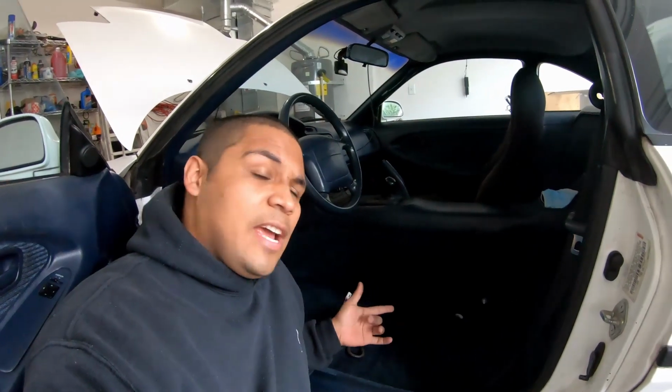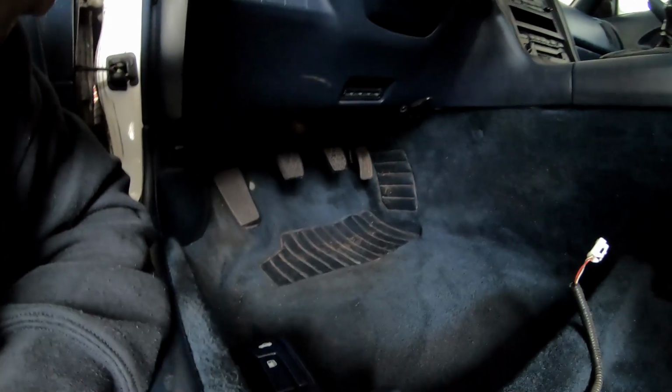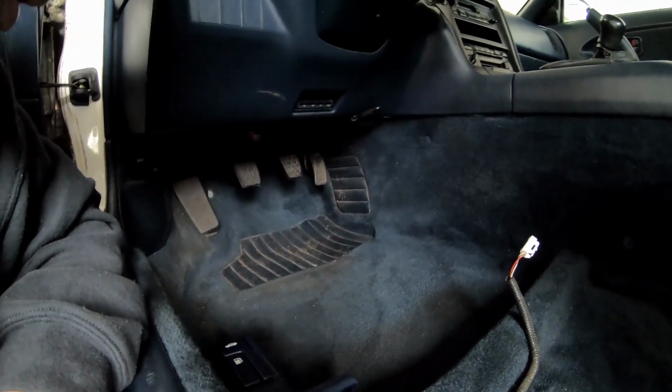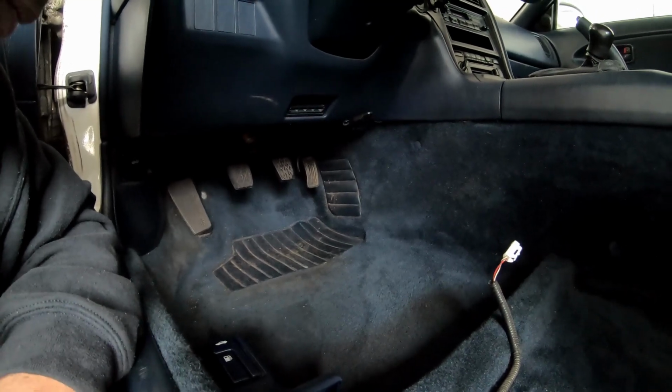Well guys, we got the seat out. I'm actually really surprised that underneath it wasn't that dirty. As you can see, I vacuumed it out. It still definitely needs to be a little bit cleaner. As you guys can see, it's still a little bit dirty up there. So I'll probably go ahead and get my good vacuum from home and vacuum it out later, and then shampoo the carpet.